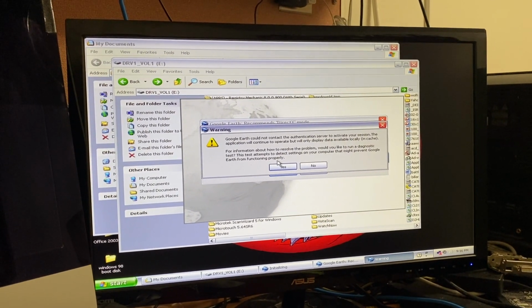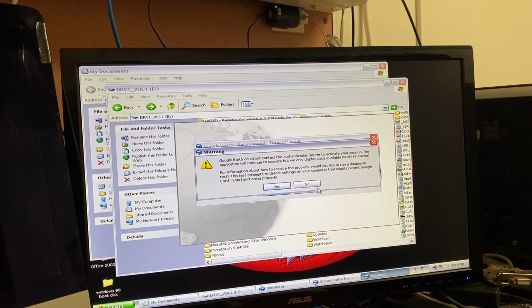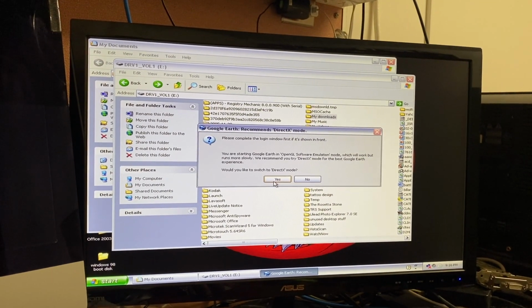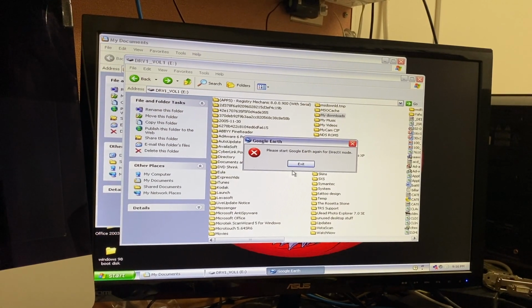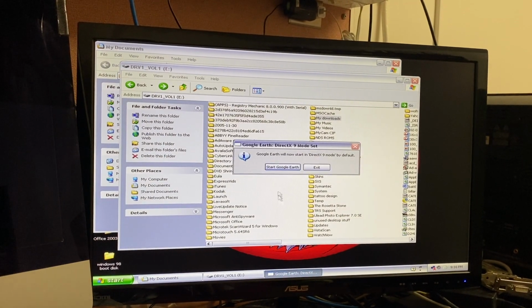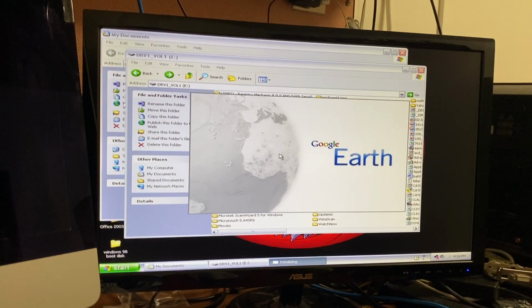Google Earth cannot contact the authentication server. Really? It's almost as if it's not connected to the internet. Please complete the login window first if shown in front. You're starting Google Earth in OpenGL software emulation mode, which will work but runs more slowly. Okay, sure, go ahead. Please start Google Earth again in DirectX mode. Okay, that's fine. DirectX 9, yeah, because this is XP. You can't do any newer than that.